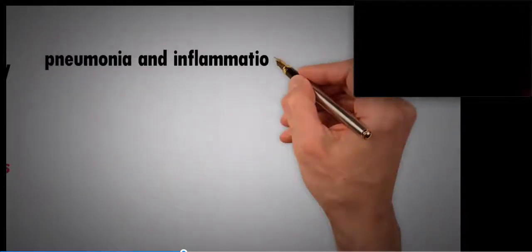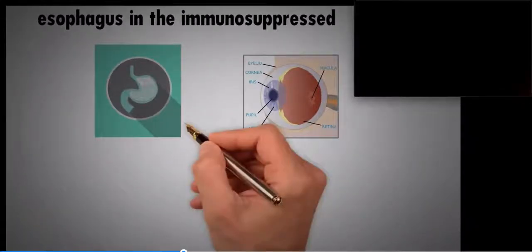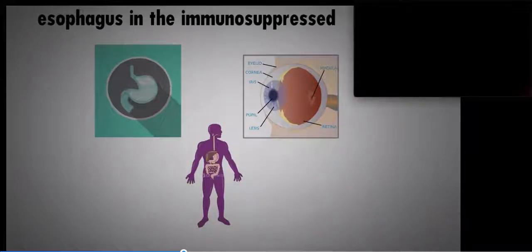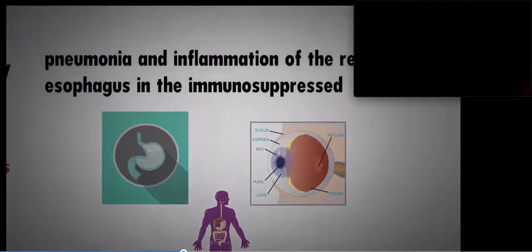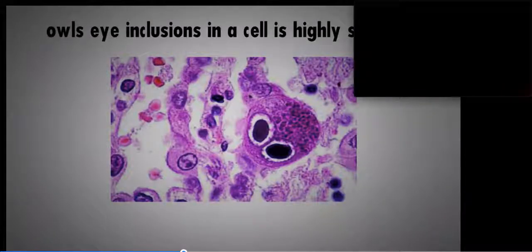CMV can also cause pneumonia and inflammation of the retina and esophagus in the immunosuppressed, especially in transplant recipients. Once a person becomes infected with CMV, the virus stays latent in mononuclear cells throughout his or her lifetime. Visualization of owl's eye inclusions in a cell is highly specific for cytomegalovirus infection and can aid in disease diagnosis.